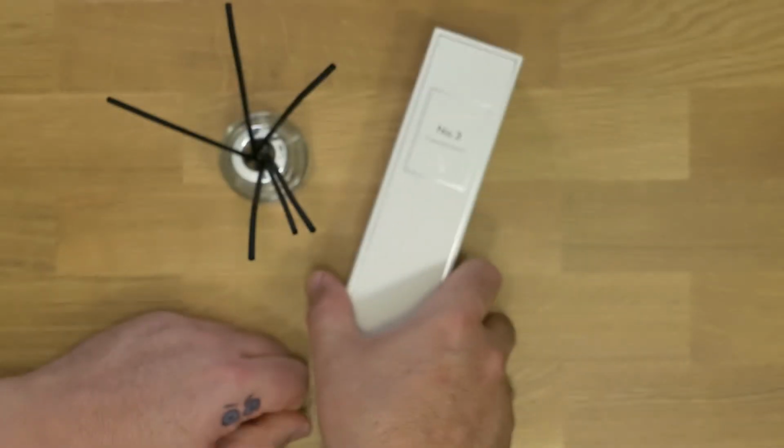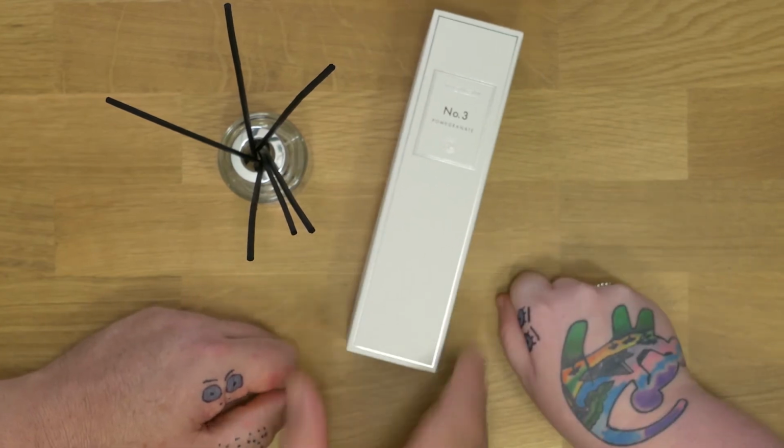That's good, what are you doing? Can you mind? I can't put the stuff there, Mandy, with you in the way.